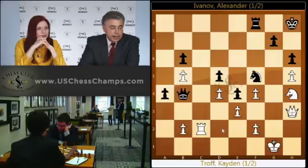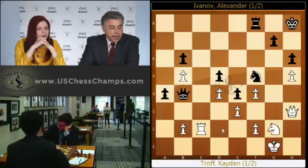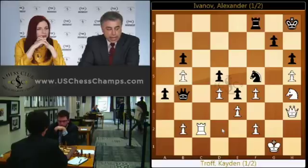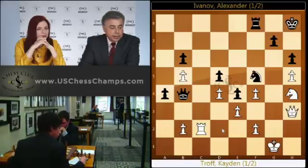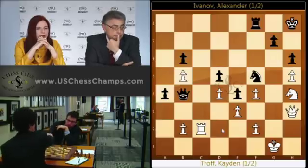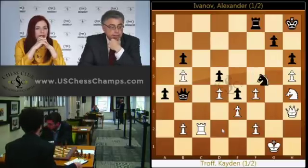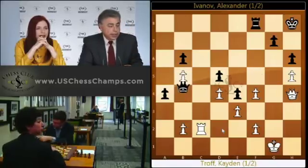Whoa. The computer just jumped out of its seat after this move, knight h4. Before that, the computer assessed the position as even or balanced. And knight h4 gave a big opportunity, and it looks like a missed opportunity for Alexander Ivanov. Well, let's see what it is. So knight takes h4, queen e1 check immediately, no biggie. Right. So knight takes h4, queen takes h4. Ooh, queen b5.